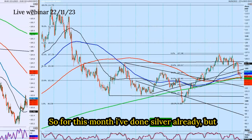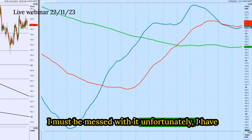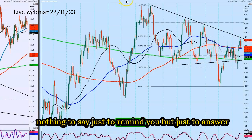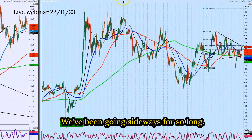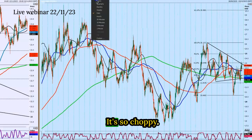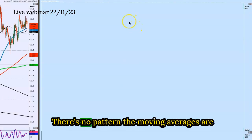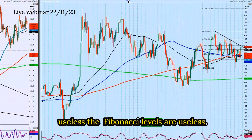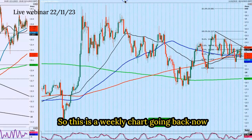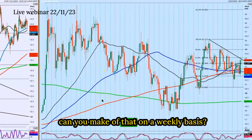Silver for this month, I've done silver already, but I'm asking, I will. Unfortunately, I have nothing to say, just to remind you. But just to answer your question, I haven't got the faintest idea. We've been going sideways for so long. It's so choppy. There is no trade. There's no trend. There's no pattern. The moving averages are useless. The Fibonacci levels are useless. So this is the weekly chart going back now to Q3 2020. You know, what can you make of that on a weekly basis?